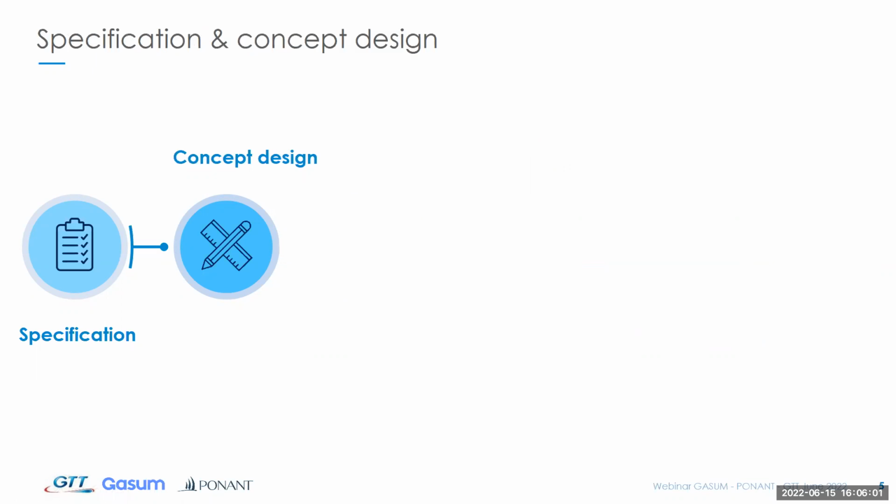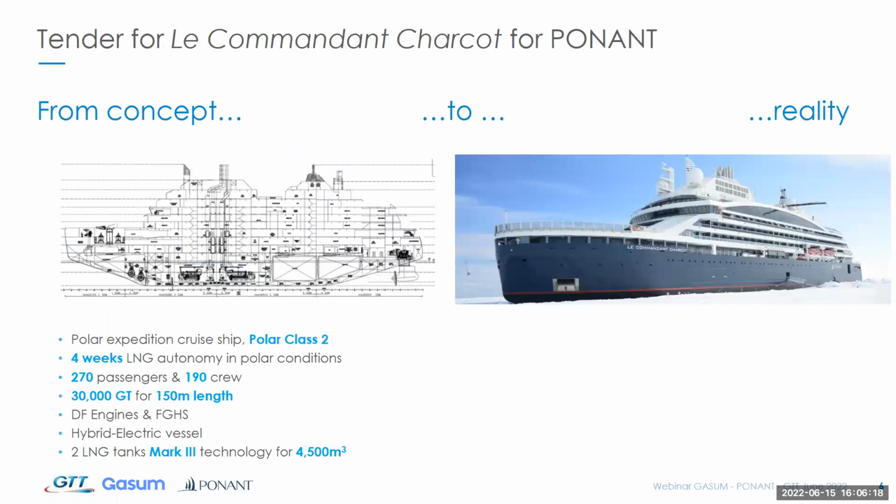The first key to a successful LNG fuel project is a proper specification of the vessel and its LNG fuel gas system. Sébastien, what can you tell us about the Commandant Charcot early design conception phase? Thank you very much, Jean-Benoît. Good morning, good afternoon, everyone. So I will present you some of the main characteristics of Le Commandant Charcot vessel that has been delivered last year in July 2021. So basically, it took 6 years from the concept of this vessel to the reality.